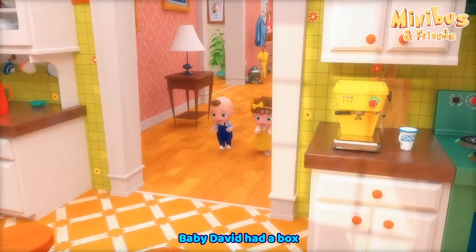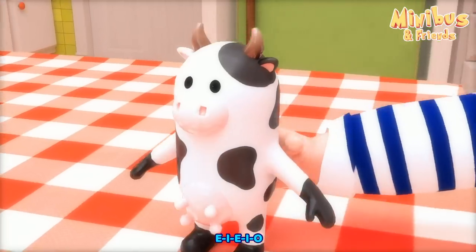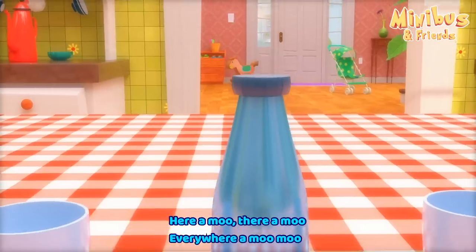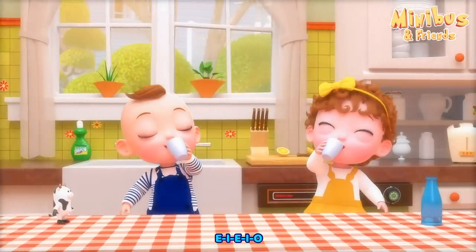Baby David had a box, E-I-E-I-O. And in his box he had a cow, E-I-E-I-O. With a moo moo here and a moo moo there, here a moo, there a moo, everywhere a moo moo. Baby David had a box, E-I-E-I-O.